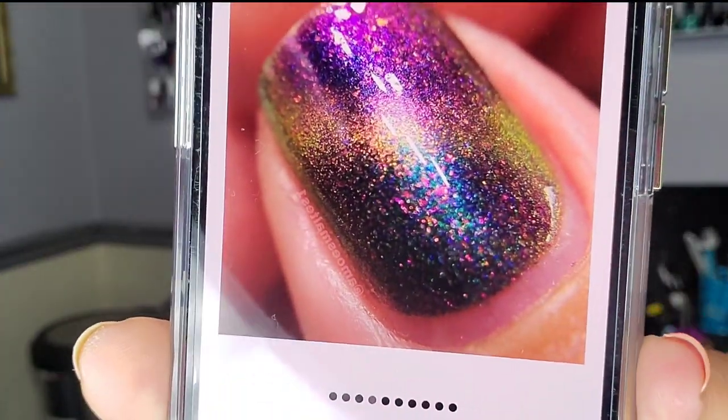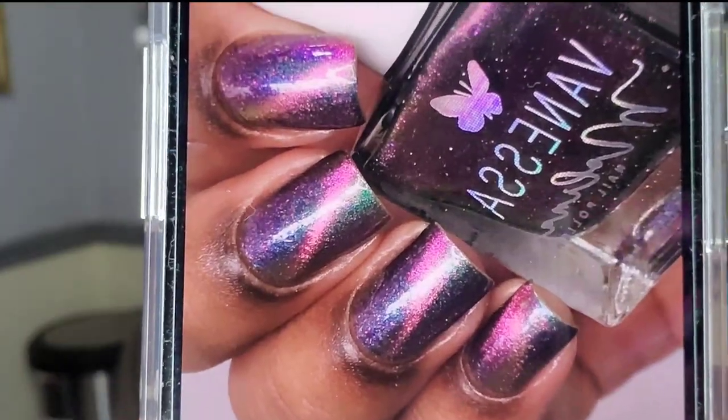And I don't know what's going on with my lighting. Sorry about that. Here it is on a darker skin tone. Oh my God, I'm so drawn to this one. This is just gorgeous to me. I don't mind spending a little extra time on a mani if it looks like this. I'm just saying. So, again, that is by Vanessa Molina, Blooming, priced at $13 with a 500 bottle cap.